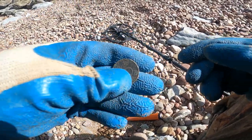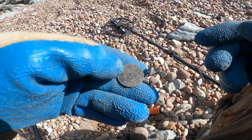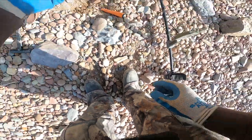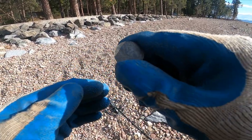Alright, it just got me a cool token. This says Steptoe $1 car wash. Yeah, I don't know if that's old or not. Oh, it's coming up like a pull tab.